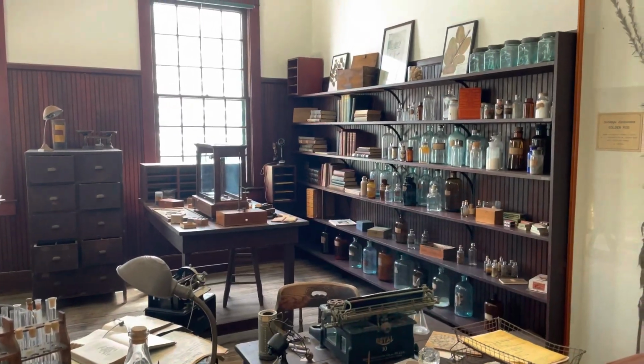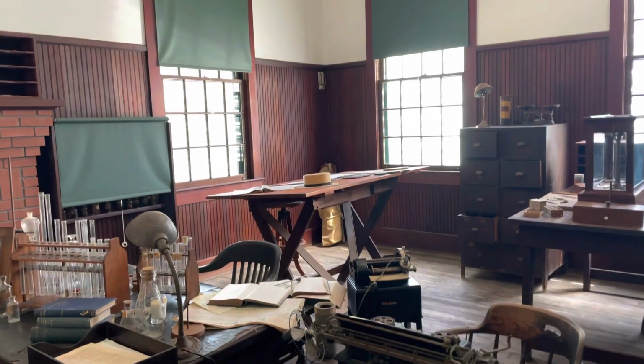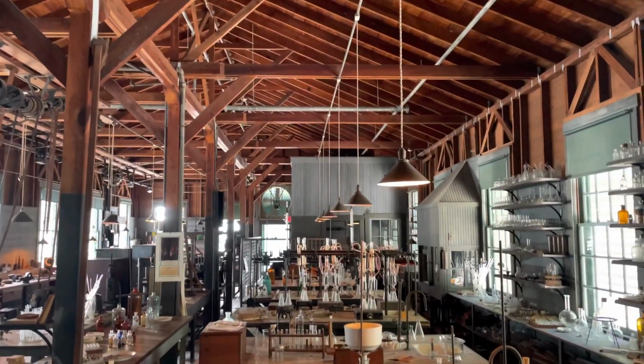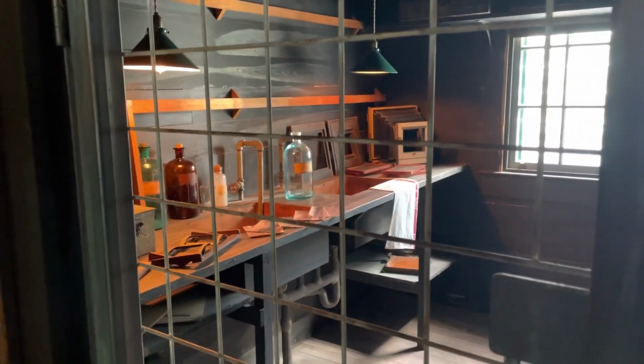And finally, from the museum, we're heading into the lab. The first room we come to is the front office. And this, of course, is where they would receive correspondence and plant samples. And then this space is the lab. There's a chemical processing area and a machine shop. Over here in the corner is a dark room.